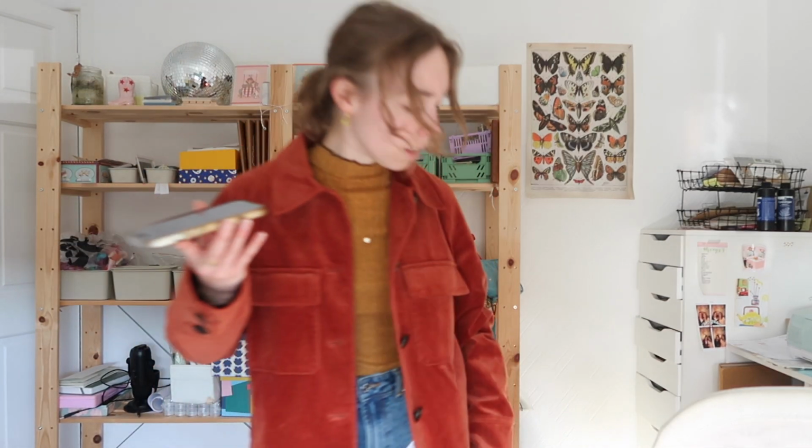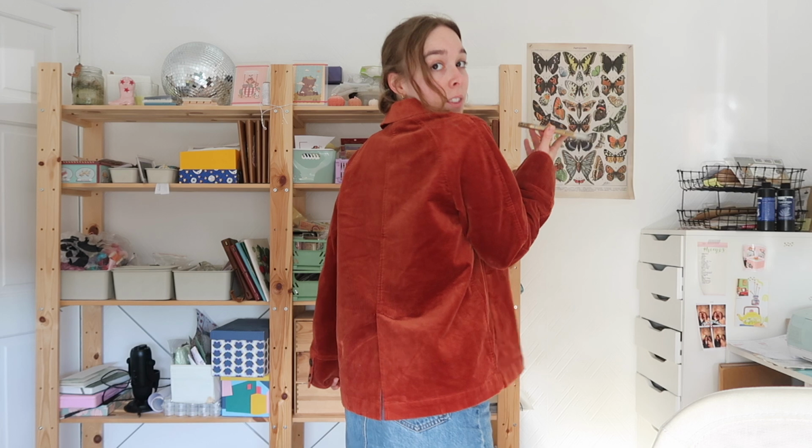So I also wanted to show you this jacket that I got from Edinburgh. I got it from Uniqlo, which is my first ever Uniqlo purchase. But I saw it and I was like, that is such a cute autumn jacket. So I had to get it, obviously. And then I went to my nonna's and I was wearing this jacket and she was like, I love it.